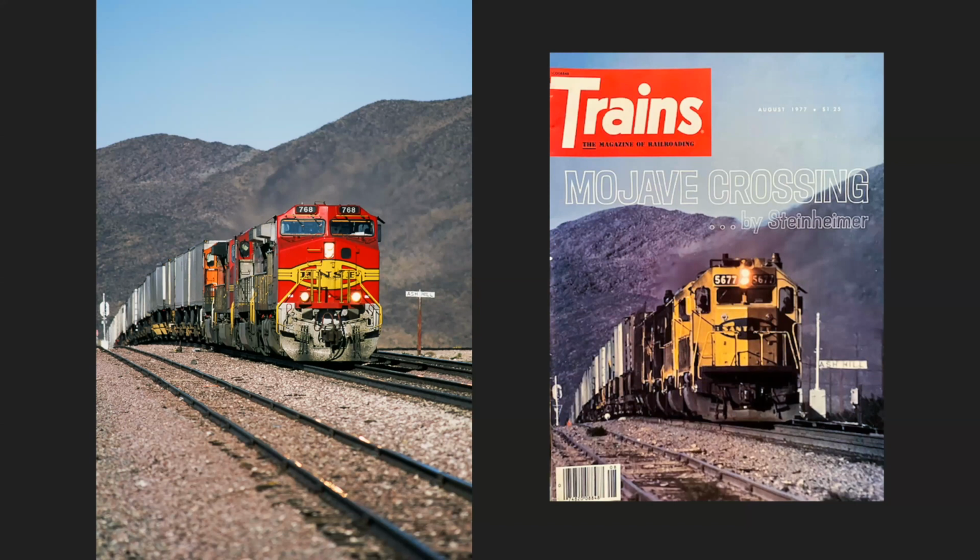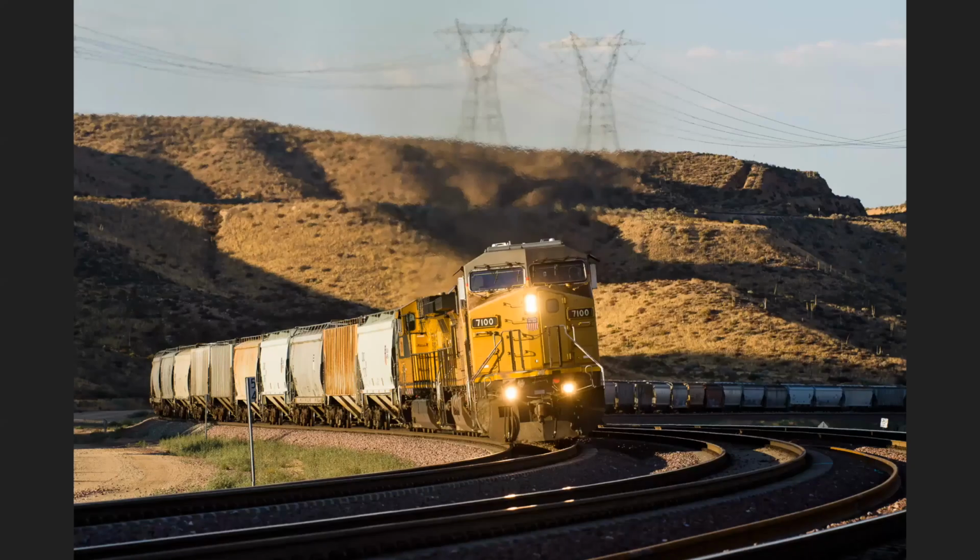BNSF didn't have a new scheme at the time they made the order, so they decided to go red and silver. And so I was pretty excited to get this and pretty much match the angle. The Ash Hill sign you can see is a little different, but the old signal is still in the same spot. And it was pretty fun to pay a little homage to my hero.